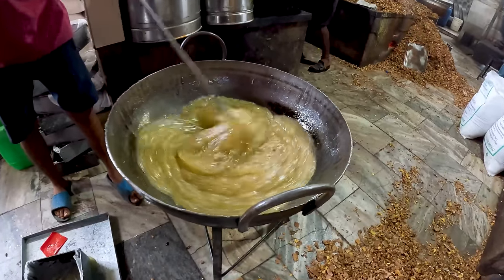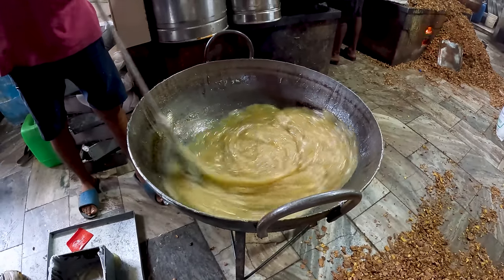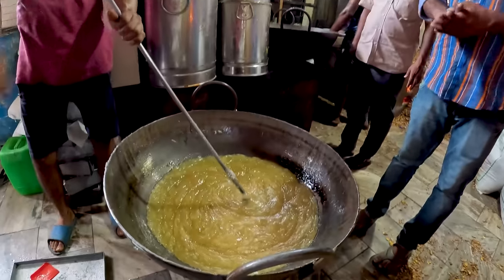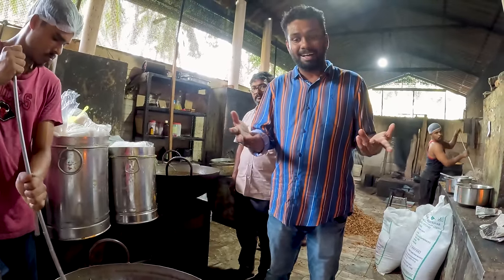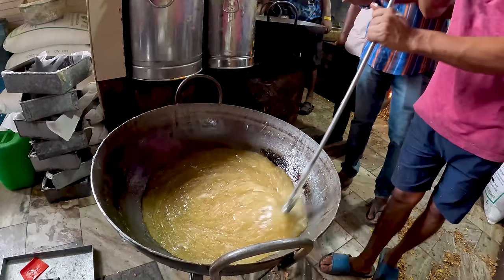Wow, look at how thick that looks. Oh my gosh, it's looking like a jelly almost. This one will be more soft and it will take less time. More soft and less time, so a different type of halwa. Actually, there will be rice, wheat, maida, corn flour. Now we have to find the corn flour. It's very fast, you can make it very fast.